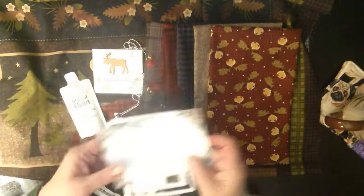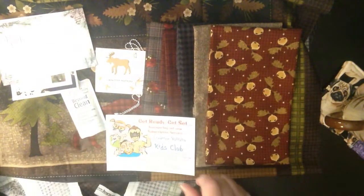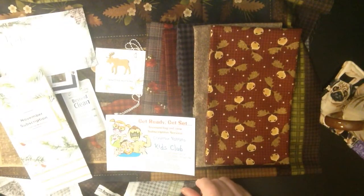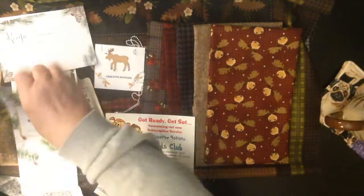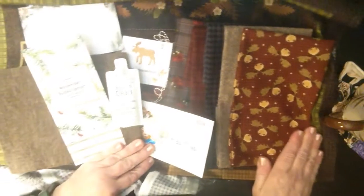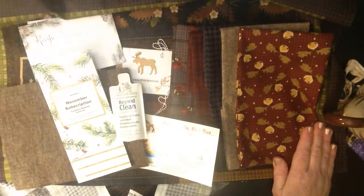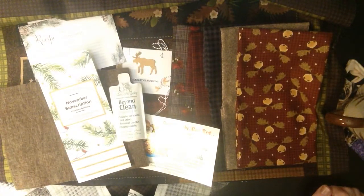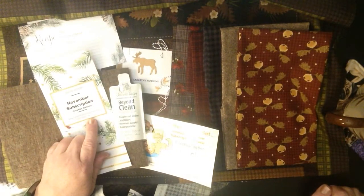And then we have this beautiful recipe card. Information on Kids Club. That, and let's not forget our pressing mat. Look at that. Oh my goodness. Let me get a picture of all that in. Here we are. And not to forget our beautiful bag that it all came in. How beautiful is that? Thank you so much. You guys did a fantastic job. I love it. And the total value of this kit is $62.50.